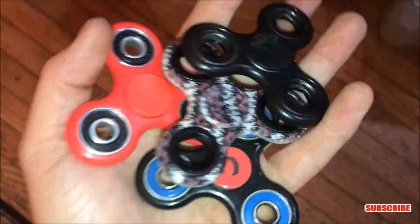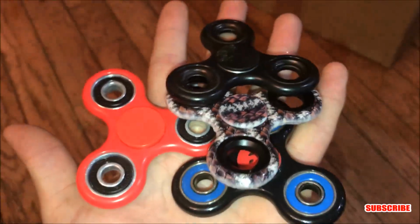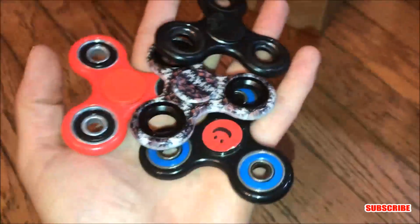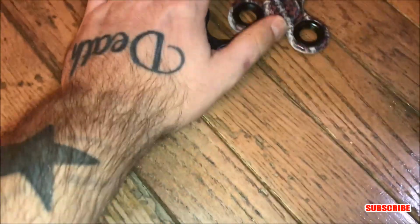What's up, guys? Finally back at the house. We didn't find a ton of stuff, as you guys saw. We found some pretty cool stuff though, and we did end up finding four. Actually, hold on. I thought I found one more. I don't know. Might be inside of this bag, but anyway, we found a bunch of freaking fidget spinners.